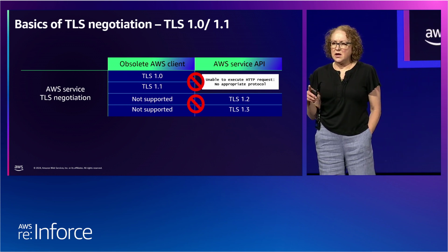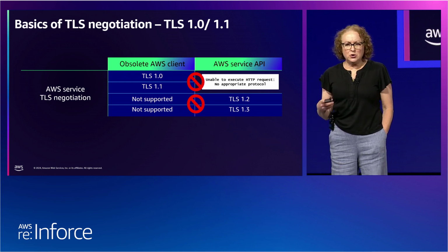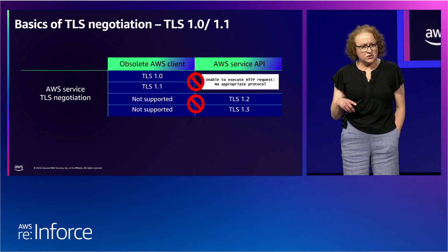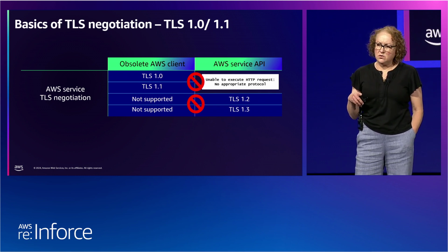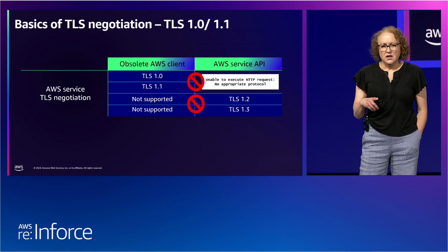Now, it is true that in the wild there are known security vulnerabilities with TLS 1.0 and 1.1. I'm sure you've all heard of Poodle, Beast, and others. It's really important to understand that AWS has mitigations in place for those issues, so your data was still protected. We also offer additional layers of protection as we use the SIG-v4 protocol within the TLS session.